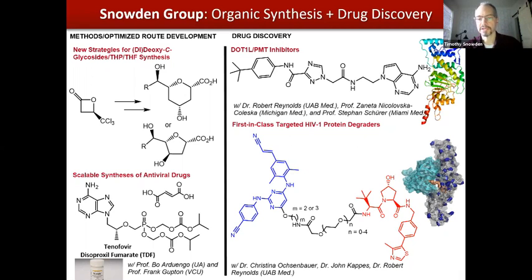And then a current project with a representative example is shown in the bottom right of this slide. And that's a potential development of what would be a first-in-class compound. So there's nothing of this type known that can serve to degrade a specific protein associated with HIV infection. And this type of antiviral treatment could be a new approach for treatment of a wide range of viral infections. And what we hope to do is demonstrate it through HIV treatments first.